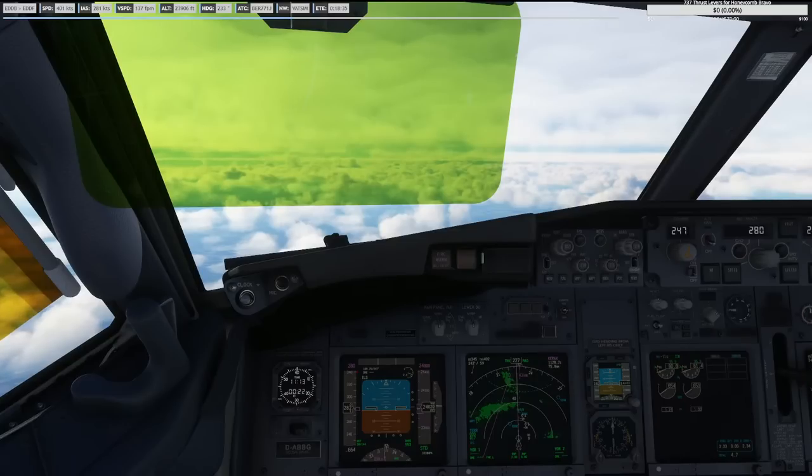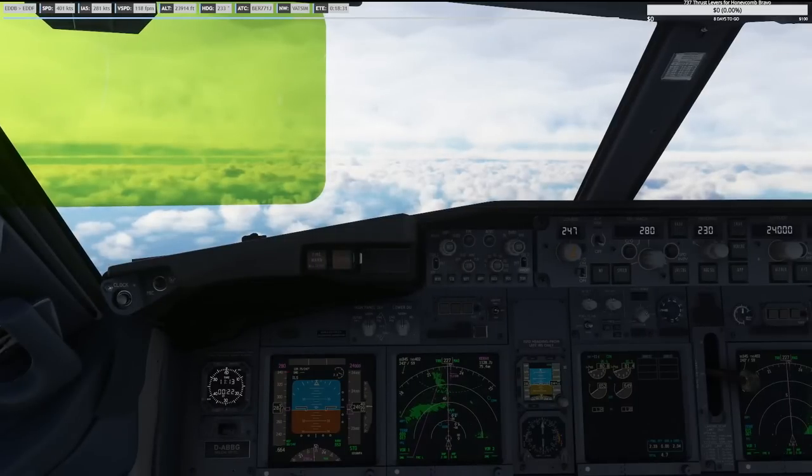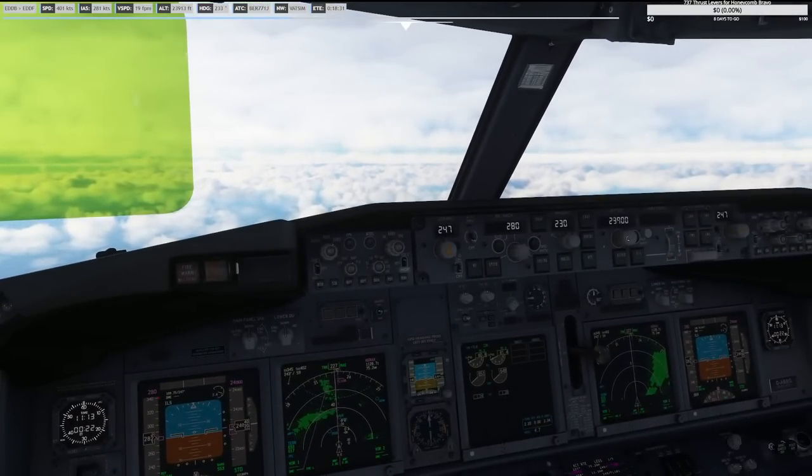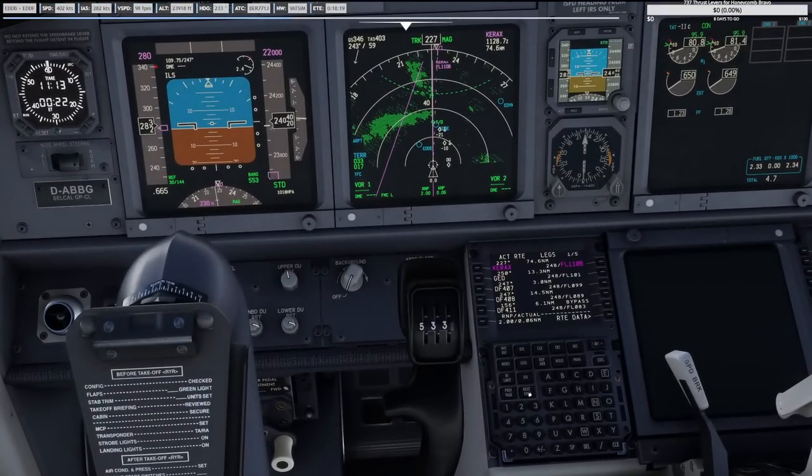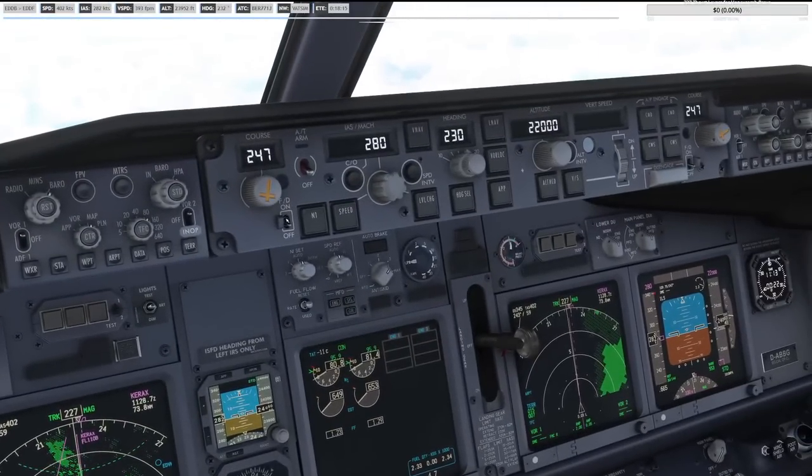Direct waypoint 626, descent level 220. Direct 626, descent level 220, Eurowings 771 Juliet. Okay, set. 220 checked. 626. Okay, that is in the south. Yeah, so we've got to redo everything. Lovely. Okay, in that case, flight director's on. Present heading, level change, autothrottle.